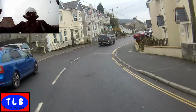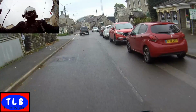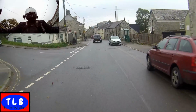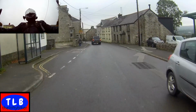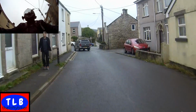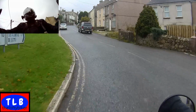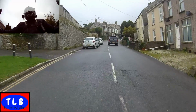We're going through the town now, nice and steady, sneaking into third. I'm getting used to the gearbox now. Nice little gearbox, typical Honda build quality. Everything's sorted, everything's functional, everything works as it should do. Just drop it back into second up the hill.